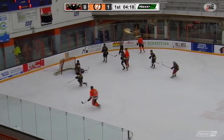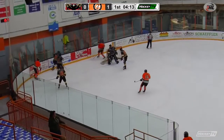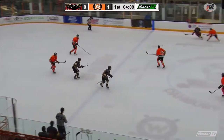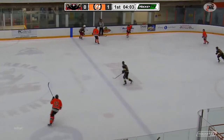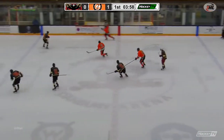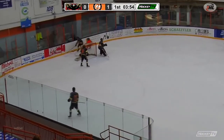Not overcommitting. Now a deflected shot from the point off the stick of Donovan just trickles wide. Great awareness, Donovan. Just a little redirection there, and that's the right idea. Keep getting the puck to the front of the net. You see how often you see an orange jersey in front of Conkle. Took him out of the game yesterday with some traffic in front, and they're trying that same recipe that worked to success. Under 4 to go now in the first period.